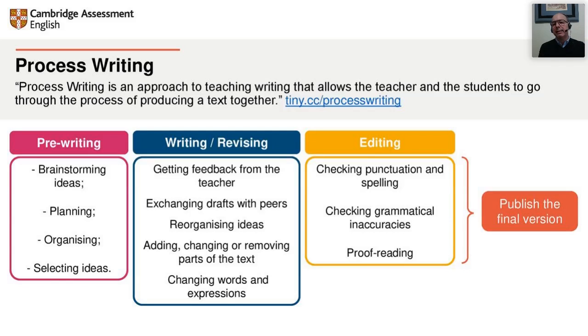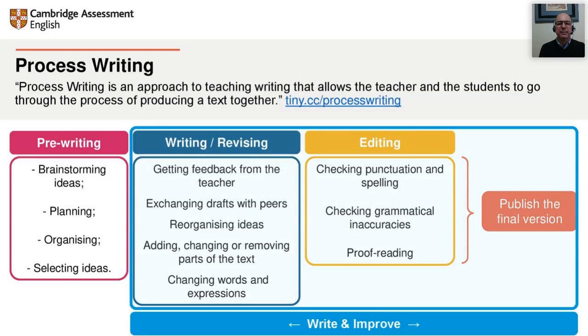So something that the teacher is developing, like maybe a school magazine or something, and the genre, the types of tasks could vary, right? And when we look at the process writing stages, those two stages here, together with publishing the final version, are the stages where Write & Improve can actually play a very, very important role, because through Write & Improve, this stage of writing and revising can be done on the platform electronically.